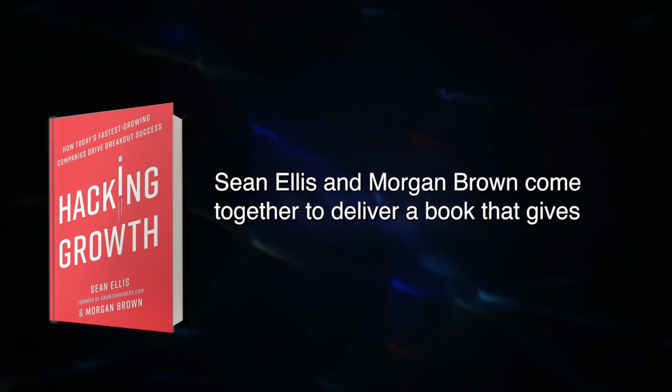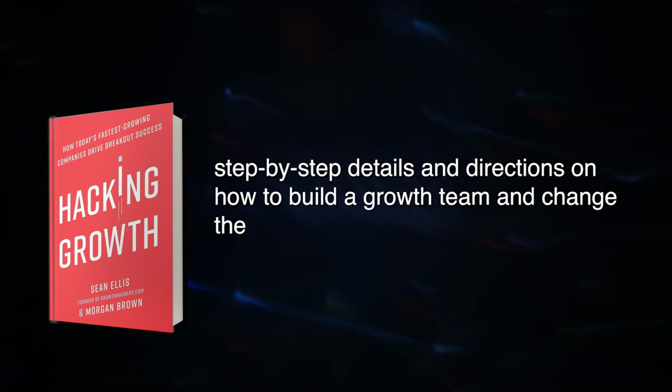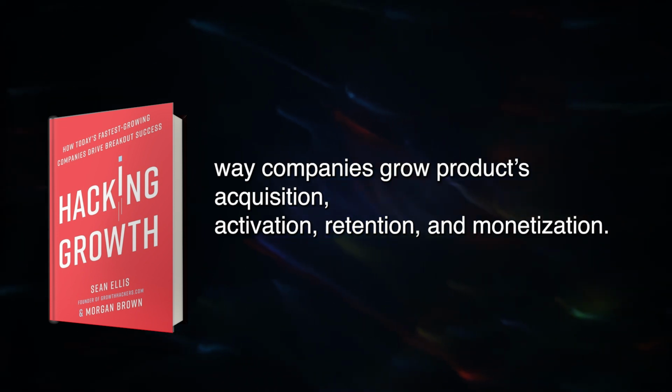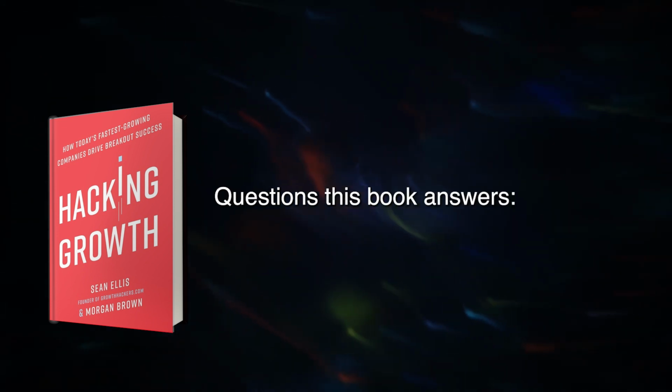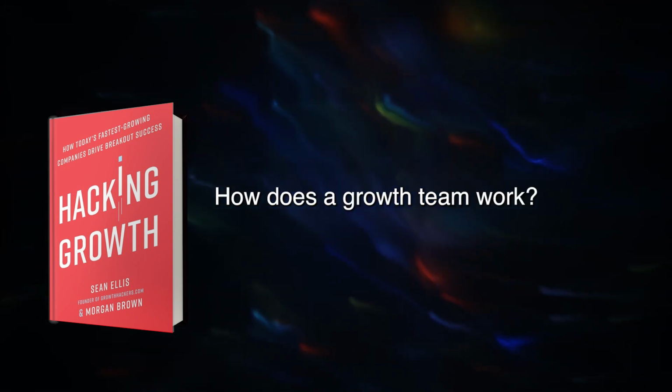Sean Ellis and Morgan Brown come together to deliver a book that gives step-by-step details and directions on how to build a growth team and change the way companies grow products: acquisition, activation, retention, and monetization. Questions this book answers: What is a growth team? What are experiments? How does a growth team work?